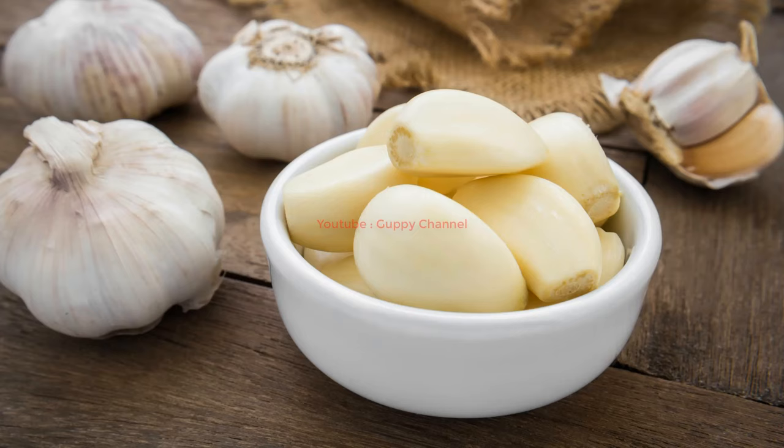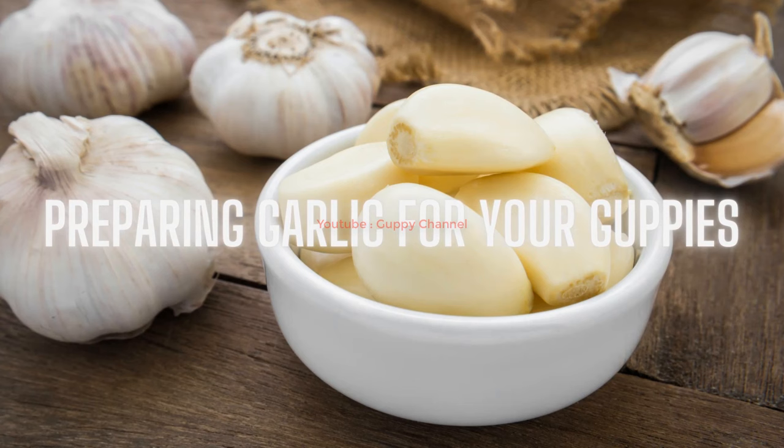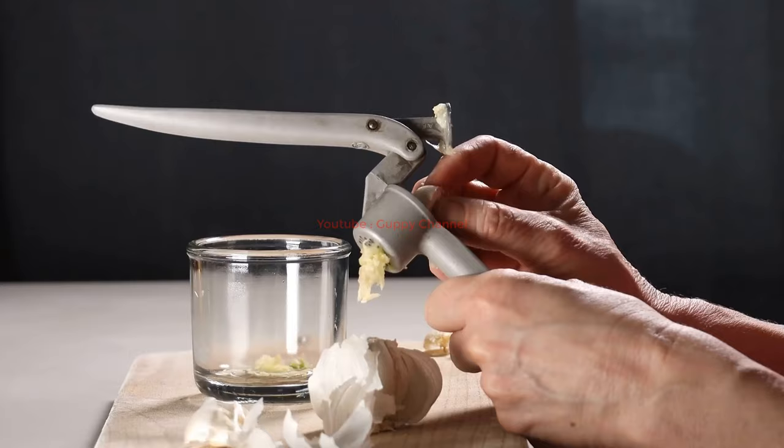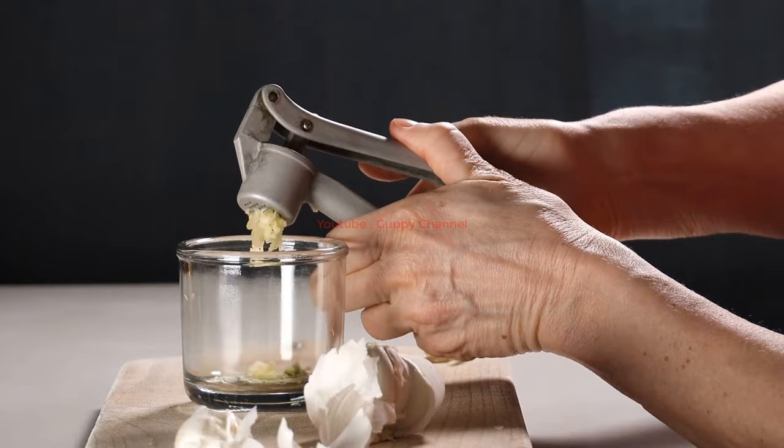Preparing garlic for your guppies. As we learned earlier, feeding guppies garlic can provide numerous benefits to their health. Now that we know why it's important, let's talk about how to prepare garlic for your guppies. Firstly, you'll need to crush the garlic and mix it in with their food. You can either use fresh garlic or powdered garlic from a store.